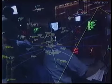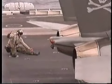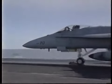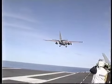Obviously, the rest of the ship is computerized. But then this is more than a ship. It's a nuclear power station. It's a floating airport. It's a military base with atomic weapons on site. It's air traffic control, and it's the nerve center for a battle group that could destroy an entire country and everyone in it.